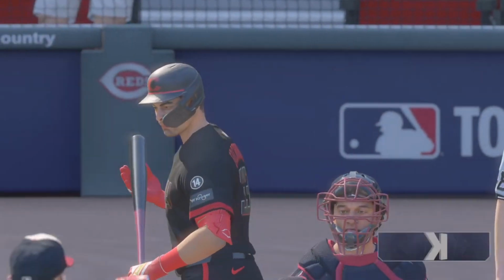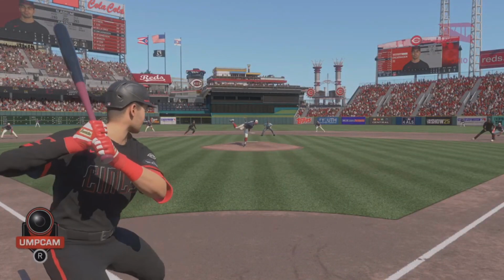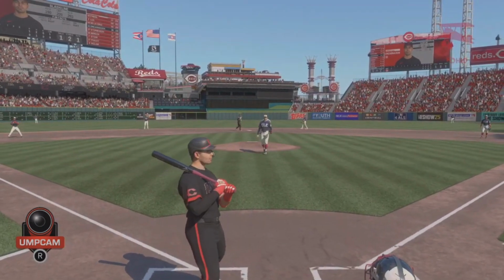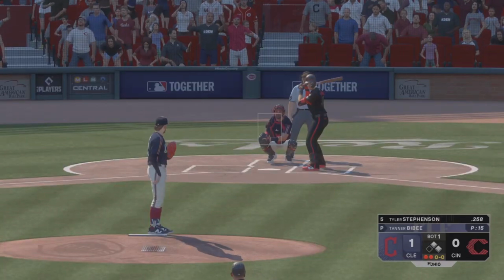Well, he locked him up with the cutter on the outside right there, and I got to think he was looking middle in because he just couldn't pull the trigger. And you know, with 2 strikes, fastball coming in, you've got to be ready to swing it. That time it cut to the outside part of the plate, and he just couldn't pull the trigger.